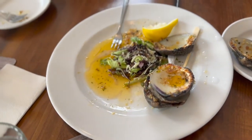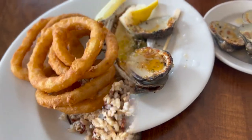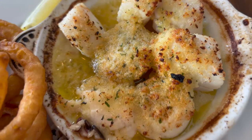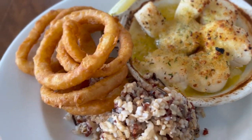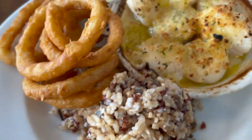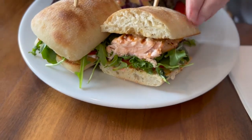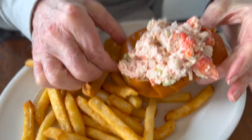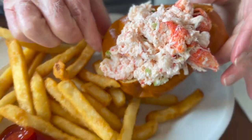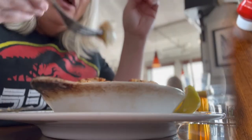And that's the aftermath. Before and after. Nothing. My butter and olive oil is still bubbling. I got baked broiled scallops, some onion rings. To get the salmon sandwich over here with a nice salad. Ooh, that's so good. And then the star of the show, a giant lobster roll. I got it. Oh, we're about to feast, y'all.